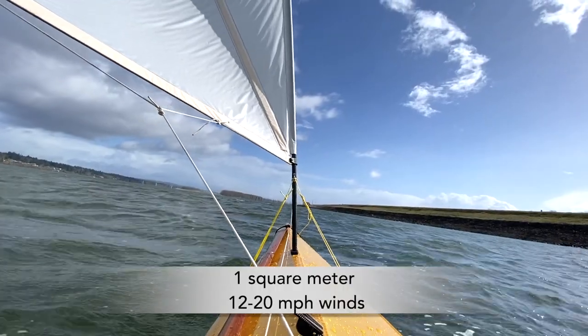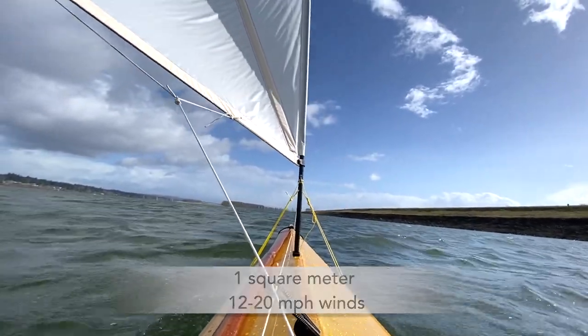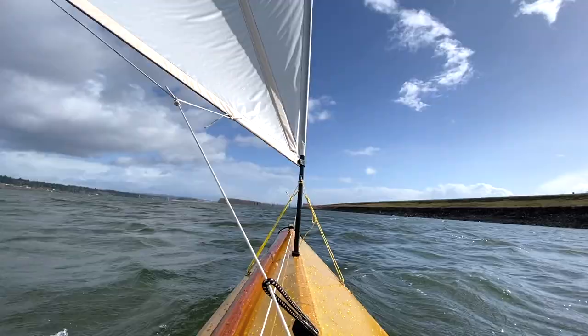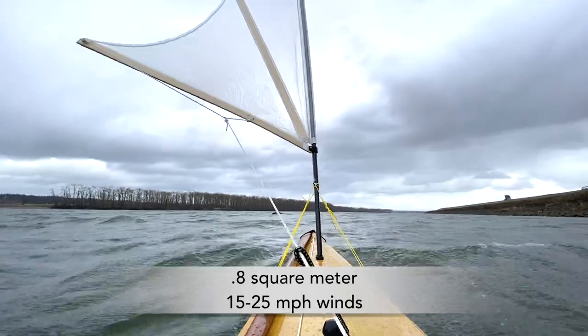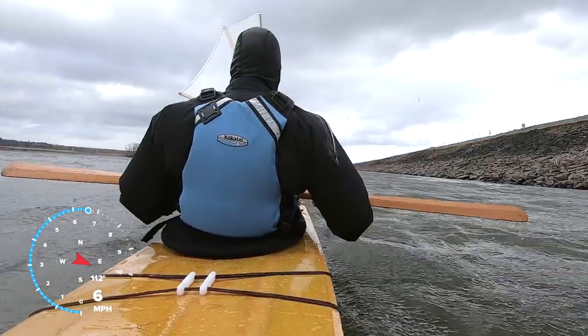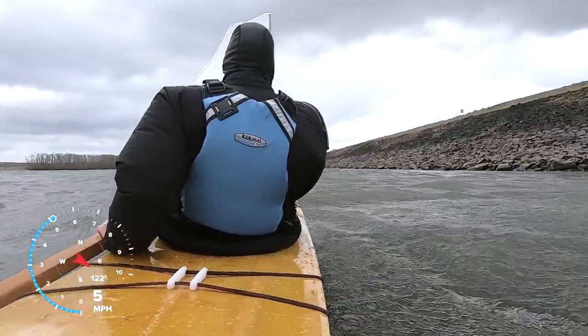I started out with a 1 square meter sail, and that was getting really twitchy. I was constantly having to brace to keep from getting knocked over. But now I've got a 0.8 square meter laminate sail up on the rig right now, and it's running really well. It's still a little bit twitchy in the gusts, but it's definitely manageable. And when it really gets blowing behind me, it's giving me a really nice push.